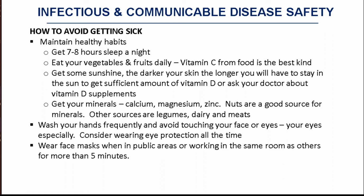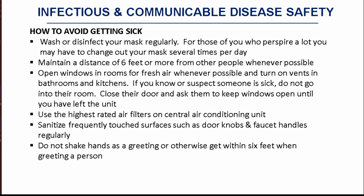Wash your hands frequently and avoid touching your face or eyes. Your eyes especially. Consider wearing eye protection all the time. Wear face masks when in public areas or working in the same room as others for more than 5 minutes. Wash or disinfect your mask regularly. For those of you who perspire a lot, you may have to change out your mask several times per day.